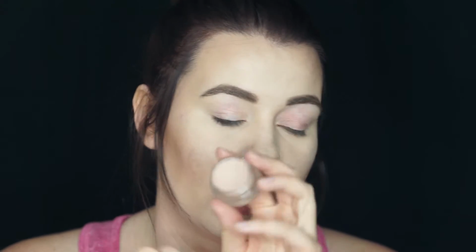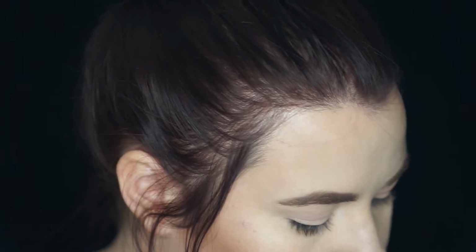On to eyes and playing with my new makeup. And of course I'm going to go with my MAC Paint Pot in Painterly first. I'm obsessed with this. I'm so glad I bought it. I'm going to zoom in. Okay, MAC Paint Pot all over the lid first. I'm wanting to keep it fairly simple on the eyes because of the bold blue liner that we're going to do.